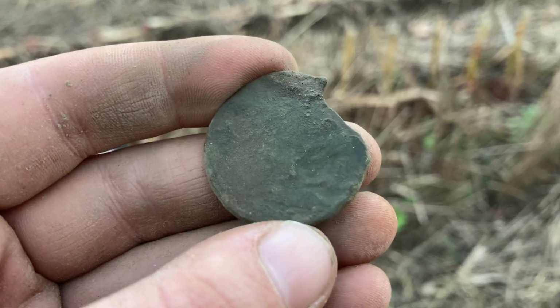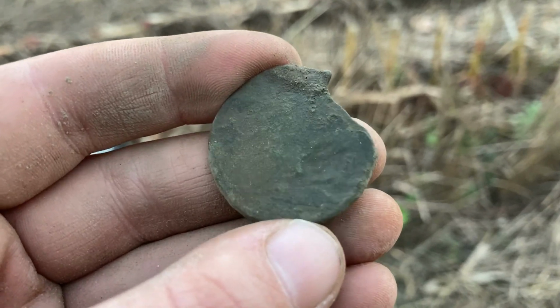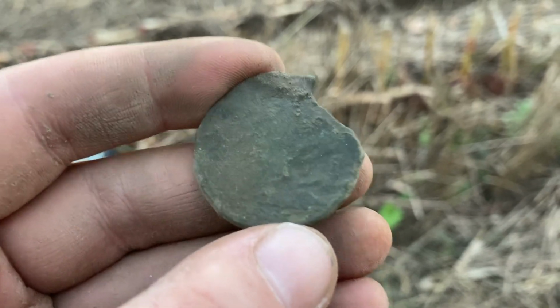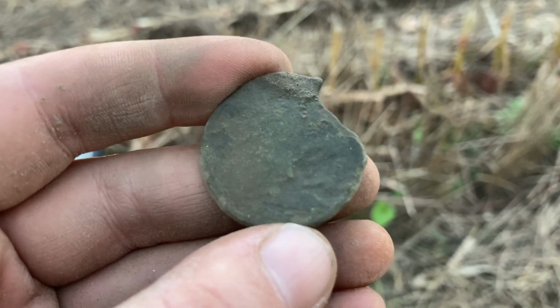See, sometimes it pays to stick it out for a while. Like I said, I've been out here all day, not finding a whole lot of interesting stuff, but this really makes up for it.